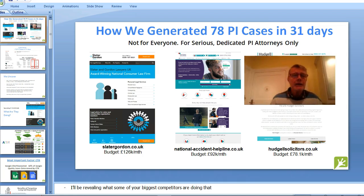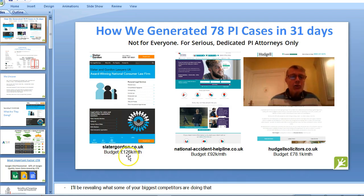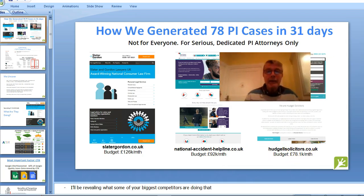Some of your competitors are spending tens of thousands of pounds per month on advertising and making good. And some of your competitors are losing thousands of pounds per month. I'm going to share that with you. Let's have a look here. You can see that Slater Gordon has budgeted £126,000 a month for advertising, Google advertising actually. National Accident, £92,000 per month, and these guys, £78,000 per month.